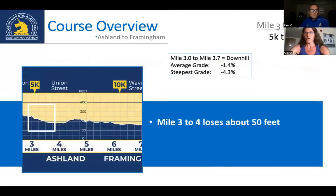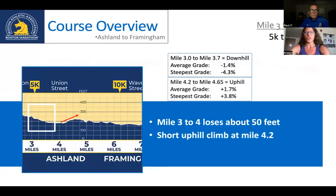Mile 3 to 4 loses about 50 feet. The steepest grade there is a minus 4.3%. Then there's a short uphill climb at mile 4.2. That's nothing too big, but it's a 3.8%. And then the course resumes a gentle roll up and down and up and down.